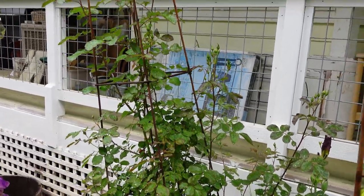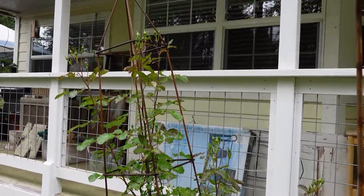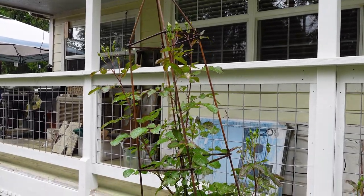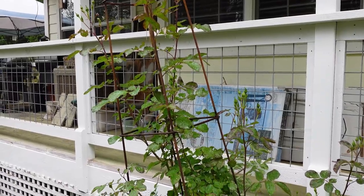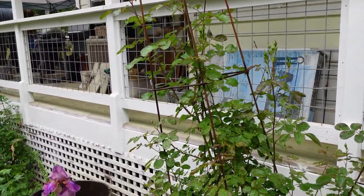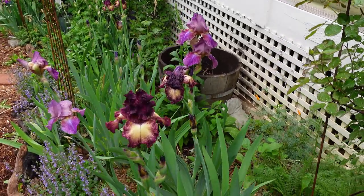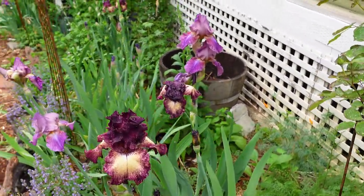I do love these obelisks, but this side garden, Rose Alley, is on a slant or a slope, and the obelisks want to lean with the slope rather than staying straight up and down, especially when we get heavy snows. So look at these beautiful, I love raindrops on the flowers. Isn't that beautiful?